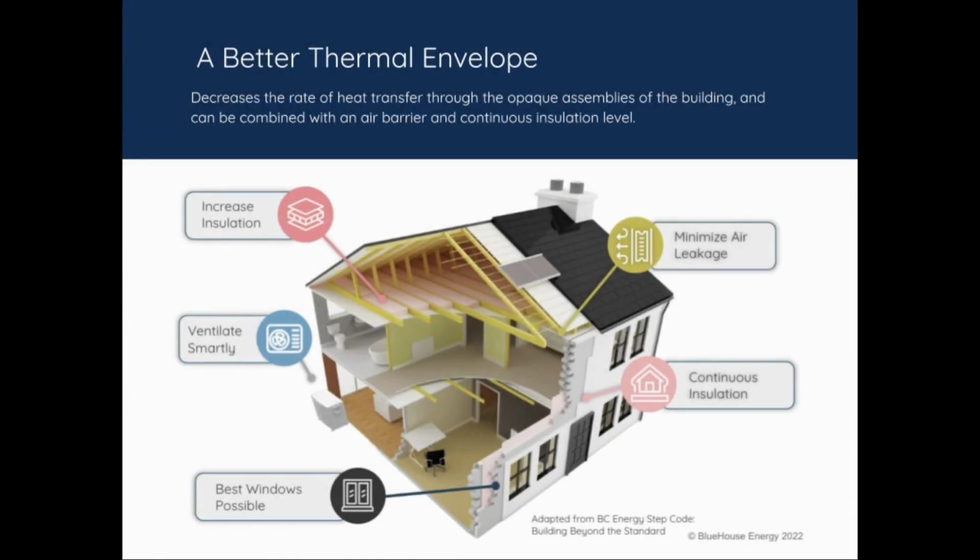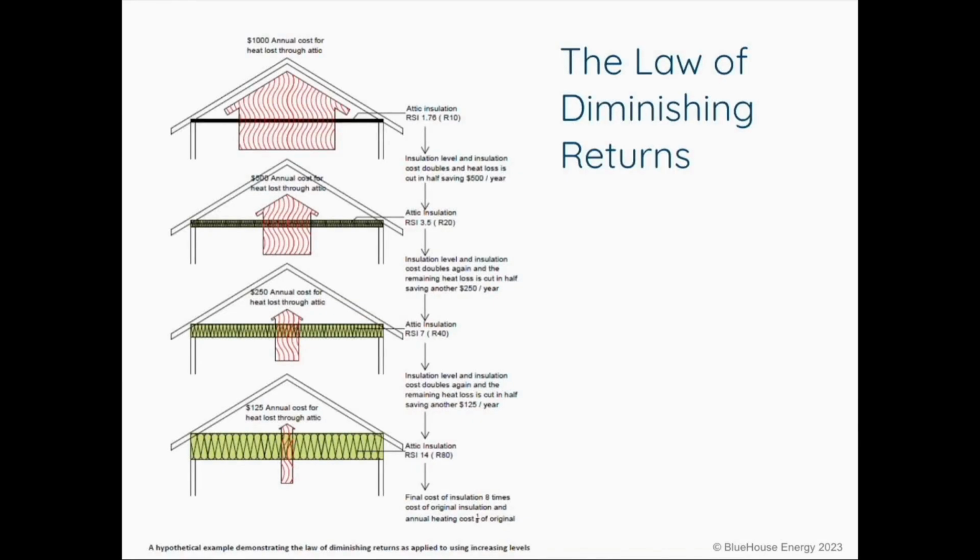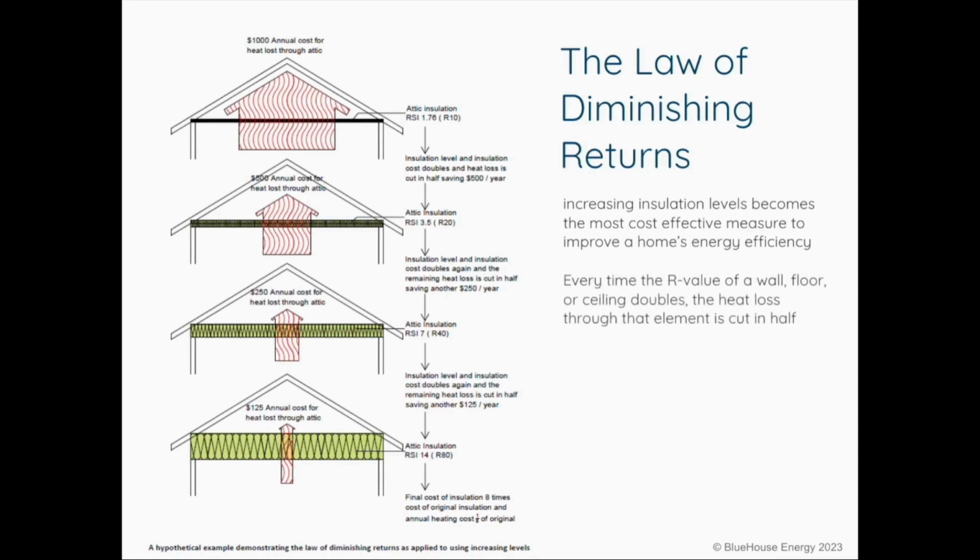A better thermal envelope decreases the rate of heat transfer through the opaque assemblies of the building and can be combined with an air barrier and continuous insulation level. After improving airtightness, increasing insulation levels becomes the most cost-effective measure that can be taken to improve a home's energy efficiency. Every time the R value of a wall, floor, or ceiling doubles, the heat loss through that element is cut in half.